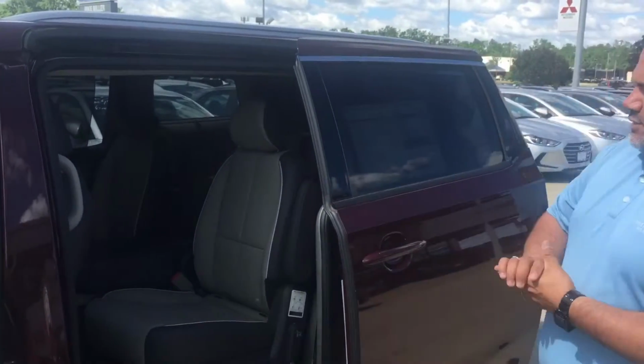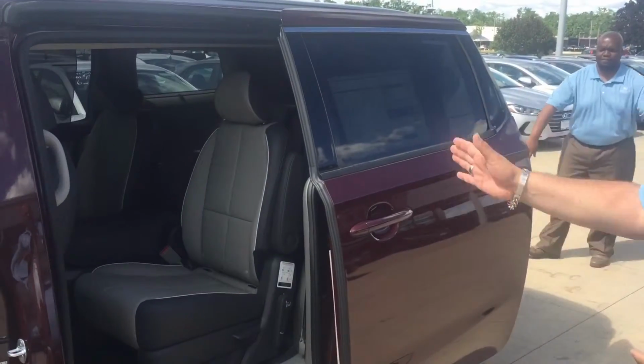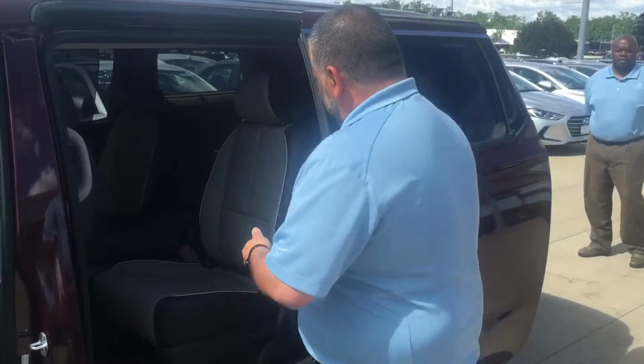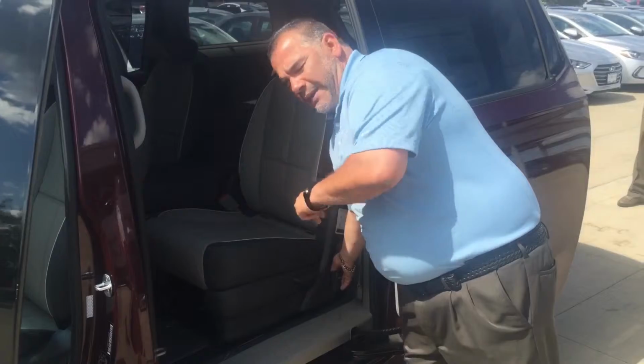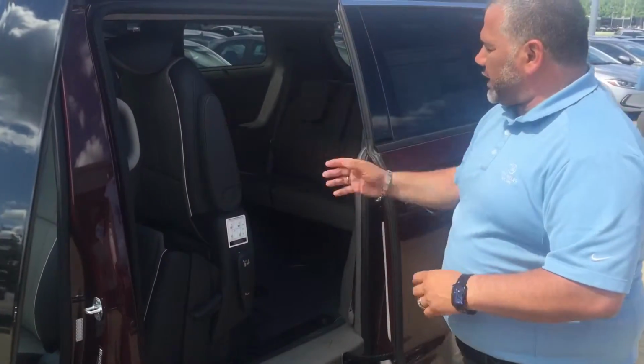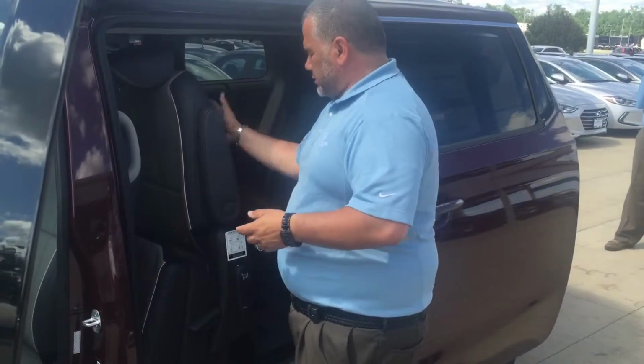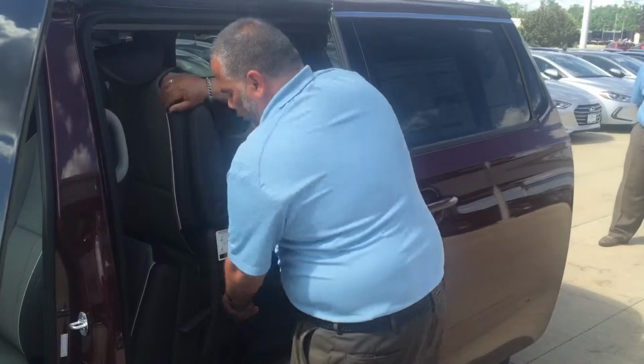And then for excess storage, to make it easy when you have the 8 passengers fully loaded and you want to get back to the third row, you have the convenience of grabbing the handle here on one of the captain seats on each end. Bring this up and you have easy access to the third row. Also, as you can see, it stands straight ahead, so nothing is actually jiggling around with it.